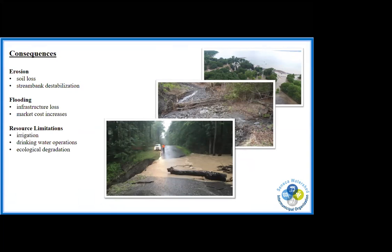And of course, this also creates resource limitations, the reductions in the quality and the availability of water, such as in groundwater, that limits uses such as irrigation, or in the case of Seneca Lake, obviously a lot of sediment running off into the lake can create issues for our drinking water operations, both the city of Geneva water supply and across on the other side, the village of Waterloo. They've had to shut down or reduce operations sometimes just due to the heavy sediment load entering the lake near their intakes. And then obviously ecological degradation of the streams themselves.